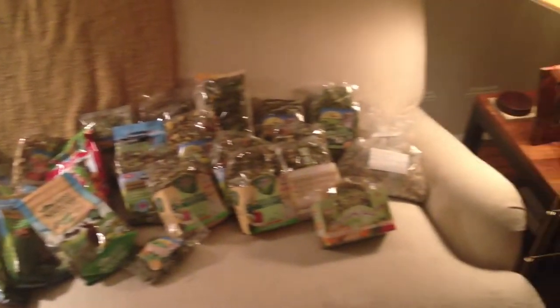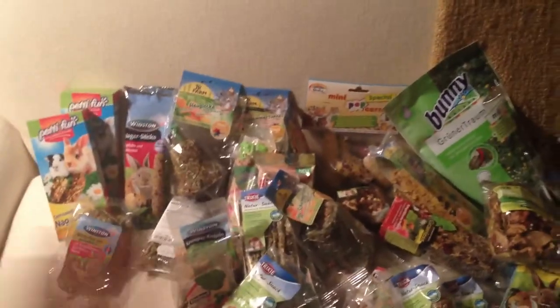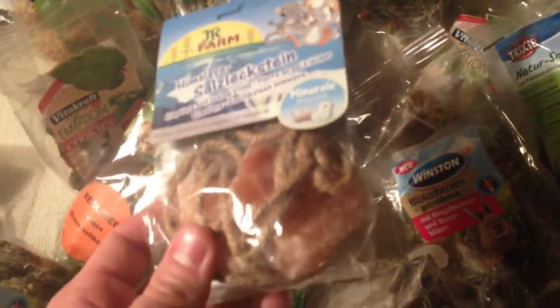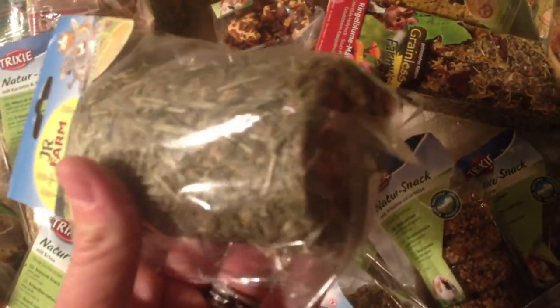So here's everything that was inside the box. It's a lot to go through, so I'll just kind of skim through for you real quick. But everything is from Germany, and you can't get it here in the States. Some of it's kind of similar things, but this is way better supplies for your rabbit. These are some really cool salt licks. The treats come in way better variety, like these grass tube things filled with bits of carrot.